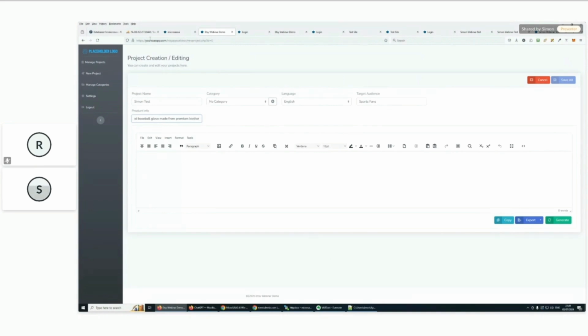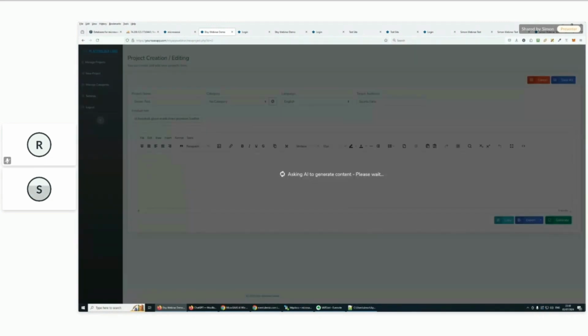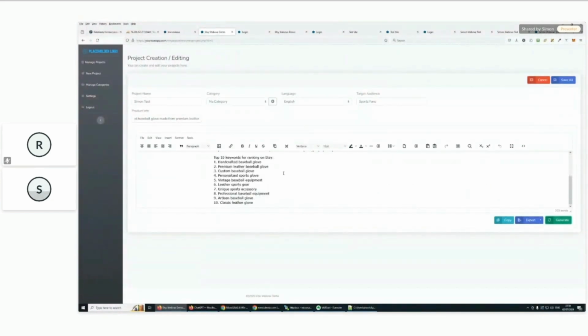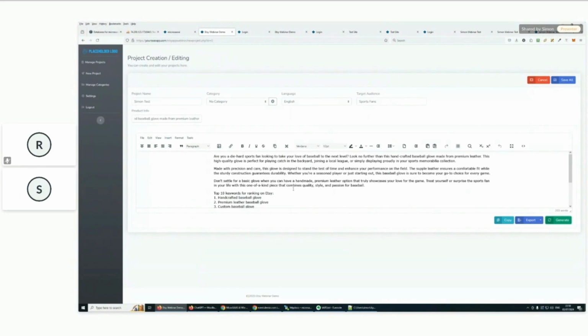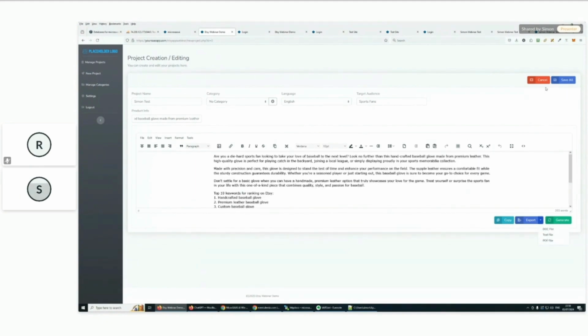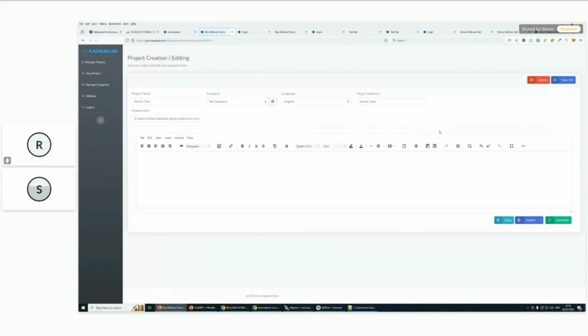Now this is exactly what your users will see with your color scheme and your logo and your app name and everything else. I'm going to click generate and it's going away and asking, and there you go. It's given me a great description and the top 10 keywords for ranking on Etsy, which is exactly what I asked for. I can then export this, or rather your user can export this as a doc, a text file, or a PDF, and that's it. We're all done. I can save that project as well, and I can see it in there. I can go and edit it and do different things.